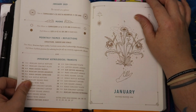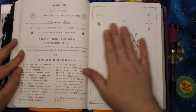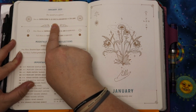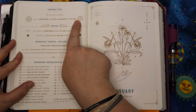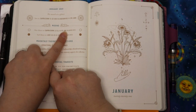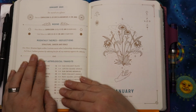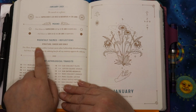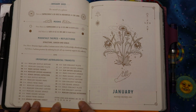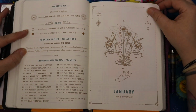We shall see. And then we get into the month-to-month planning. So now for every month you get an overview page where you get a month at a glance. So the sun is in Capricorn on December 21st and Aquarius as of the 19th of January. And then the moons, we have new moon in Capricorn, date, full moon in Leo, date, so you know when the moons are going to be. And monthly themes and reflections, so structure, career, and goals for January. And then important transits for the month, extra long void moons. It's a great snapshot of what's happening in January.